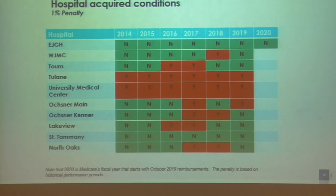Then we move on to the hospital-acquired conditions. Now remember, I just told you all these infection measures, they're in value-based purchasing. They're also in this penalty measure, which is a 1% penalty for us. And this is just a grid. We keep this grid going as well. This has been in existence since 2014, and you can see the people who have gotten penalties over the years and people who haven't. We have, knock on wood, consistently, since 2014, not received a penalty.